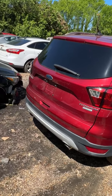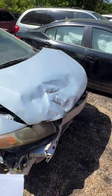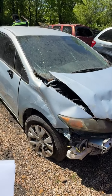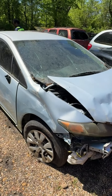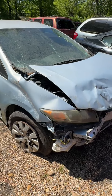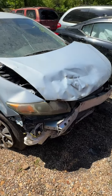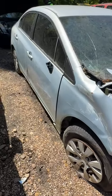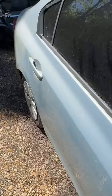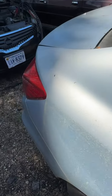Lot number 43 coming up, and this is going to be a 2012 Honda Civic. Has the key, will not start. All right, you can see the damage up in the front end of it here. Cracked windshield on it, missing mirror on the side. Front doors have some marks on them, a few scuffs as we come down the side.